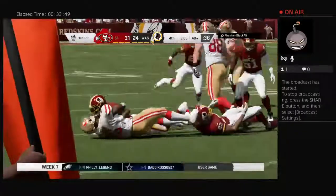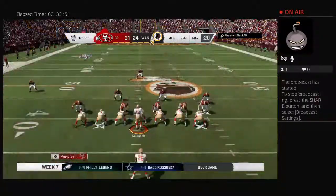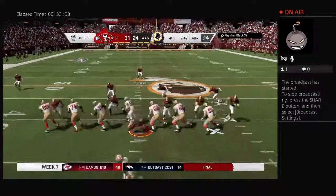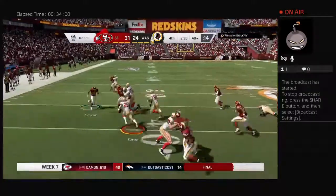But they didn't accomplish their goal. They didn't get a stop there, gave up another first down. They have all 3 timeouts in their pocket. I think defensively, you've got to start thinking about using them here. I was just going to ask you at what point you think now's the go time? I think now's the go time.